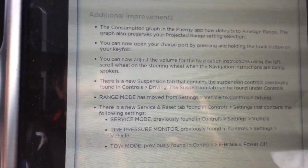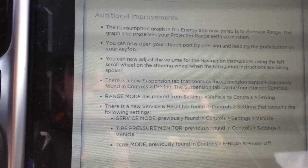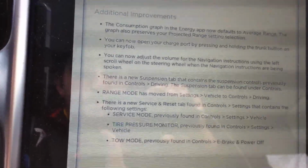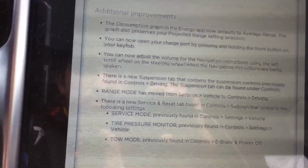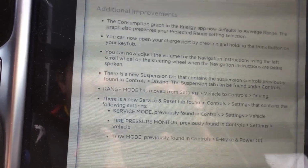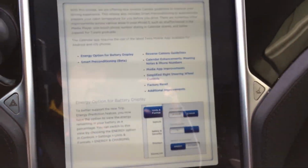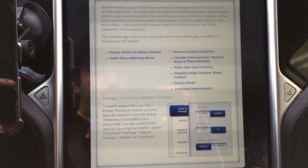You can now adjust the volume for the navigation instructions using the left scroll wheel on the steering wheel. There is a new suspension tab that contains suspension controls previously found in controls, driving. Range mode has moved from settings, vehicle controls, driving. They moved it again? There is a new service and reset tab found in controls. Service mode, previously found in vehicle, tire pressure monitoring, tow mode. There we go. That's unfortunately all I can show you. I can't show you the adaptive cruise control, any of those features. So we'll close with that.